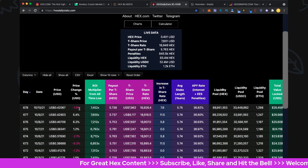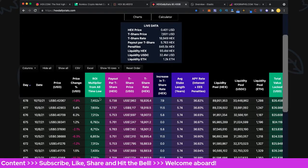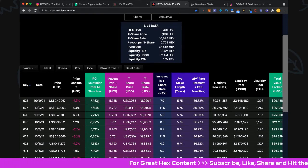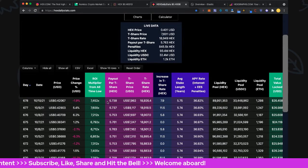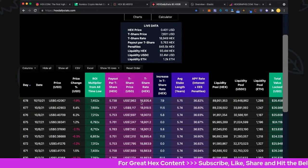The price change is just down slightly at the moment because Hex is kind of consolidating, and there are bull flags getting ready, winding up for that next push really. Multiplier of the price 2,452, sorry, of the price. So the price obviously yesterday closed at 42 cents, a little bit lower now, so it's actually quite a good buying range. So that's up 2,452x. So that's amazing returns. Payout per T-share 5.738 yesterday. T-share price, as I said, 7,962 at close of yesterday.